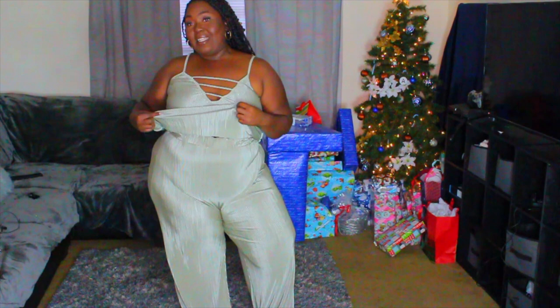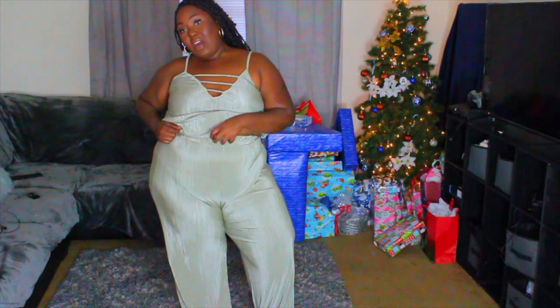Or I wouldn't say a crossbody, because I think it distracts from the detailing right here. But like a clutch would go very cute with this outfit. And like I said, you can dress it up or you can dress it down. So yeah. And again, this is two-piece. And the pants are very long.